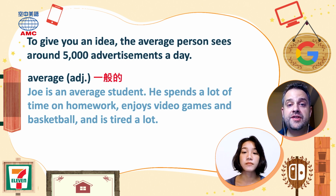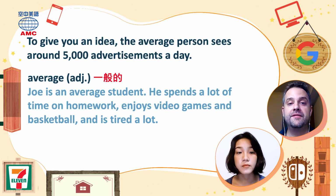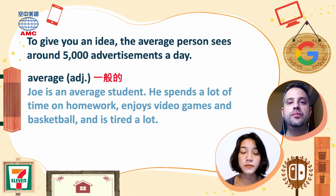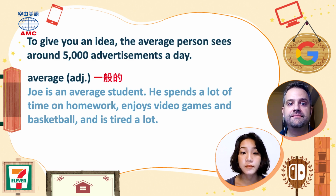If someone's an average person, they're just pretty normal. They have an ordinary kind of job, or they're an ordinary kind of student. There's nothing particularly special or different about them. Now, if you were working in an advertising company, you would probably see a lot more than 5,000 logos a day, but then you wouldn't be the kind of average person we're talking about. Average just means normal, typical, regular, nothing really different. For example, we could say, Joe is an average student. He spends a lot of time on homework, enjoys video games and basketball, and is tired a lot.